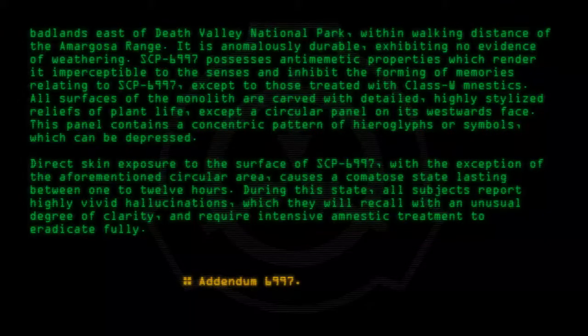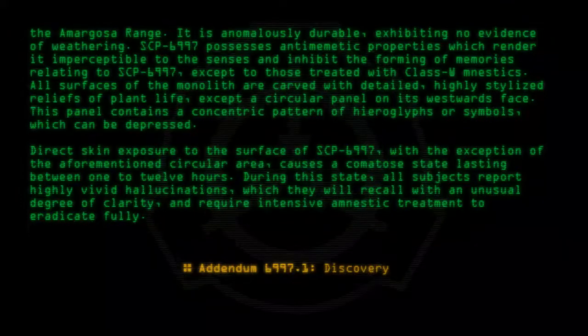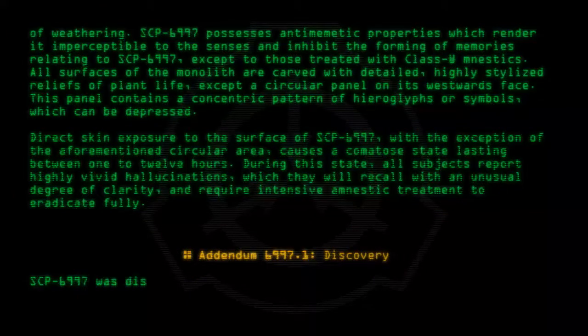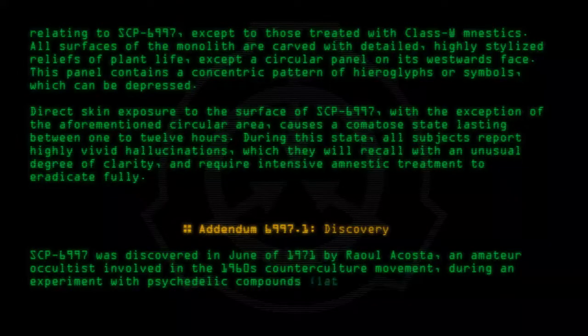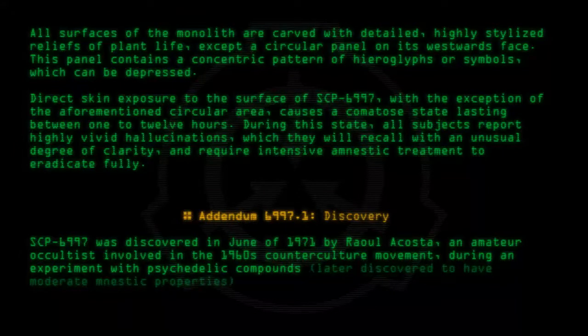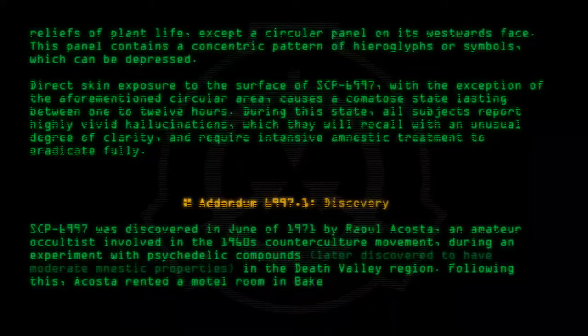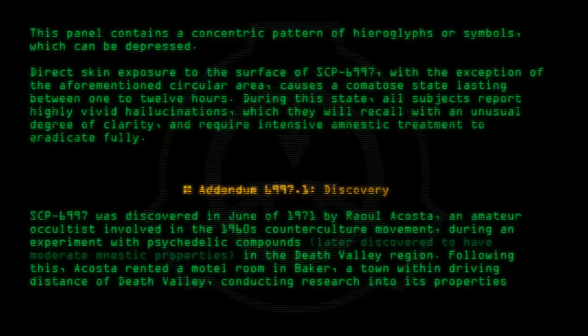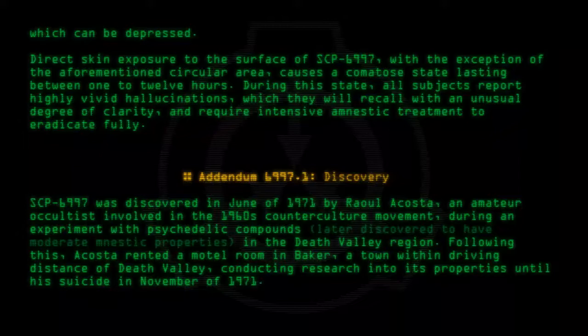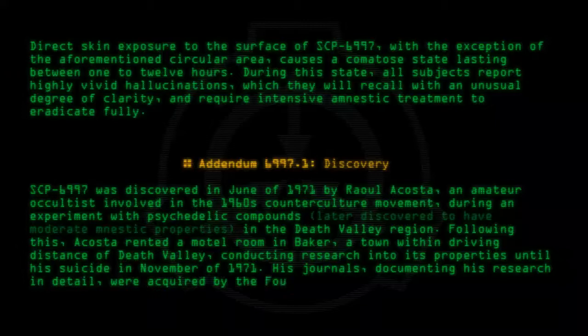Addendum 6997.1: Discovery. SCP-6997 was discovered in June of 1971 by Raul Acosta, an amateur occultist involved in the 1960s counterculture movement, during an experiment with psychedelic compounds, later discovered to have moderate mnestic properties, in the Death Valley region. Following this, Acosta rented a motel room in Baker, a town within driving distance of Death Valley, conducting research into its properties until his suicide in November of 1971. His journals, documenting his research in detail, were acquired by the Foundation.